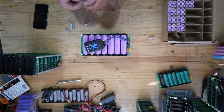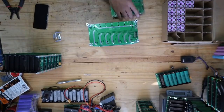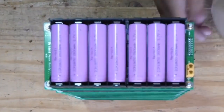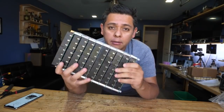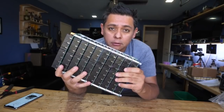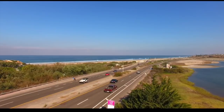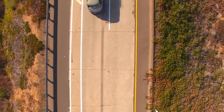Whoa, you are kind of all over the place. And just like that, we assembled a 1 kilowatt hour battery pack, 24 volts, ready to be used. What is the purpose for dreaming at night? Daydreaming.